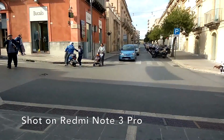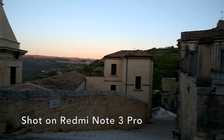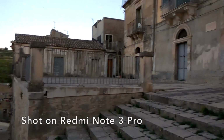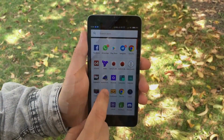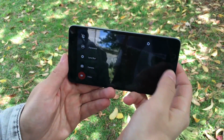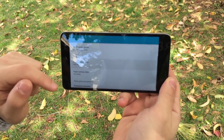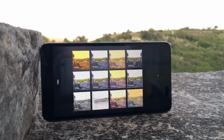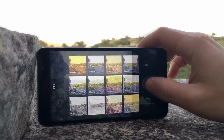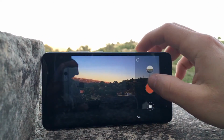Videos can be recorded up to 1080p with the stock camera app, but you can shoot even at 4K resolution with the Google Camera app. In conclusion, the majority of the problems of this camera are software side, so I hope Xiaomi will improve the overall quality with a software update. On the bright side, I can mention the rich collection of filters such as Sketch, tons of different camera modes and a QR scanner built into the camera app.